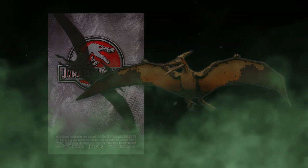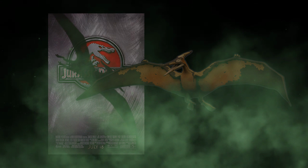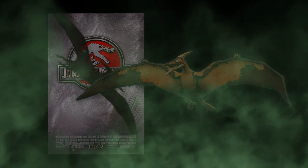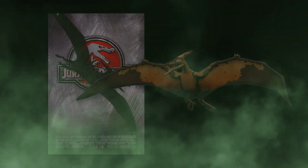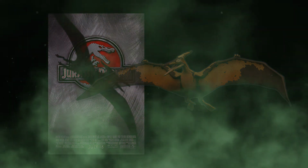And that's where I'll leave you tonight. This is only one of the sides of the story that took place in Isla Sorna's infamous aviary, all the way back in July of 2001.